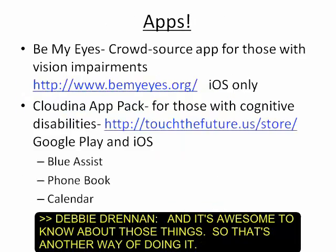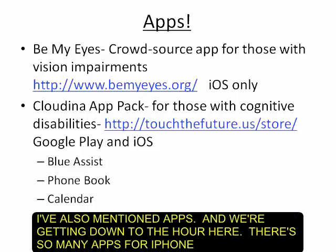Okay. So it's awesome to know about those things. So that's another way of doing it. But yes, I also did say I'd mention apps, and we're getting down to the end of our hour here.